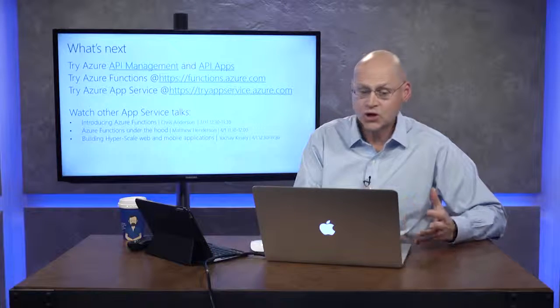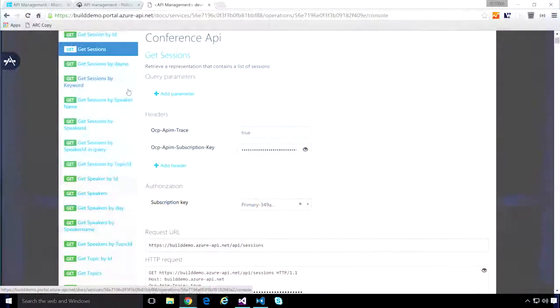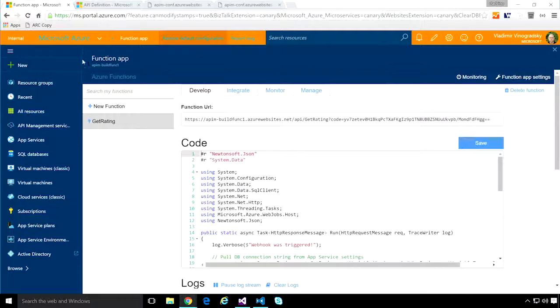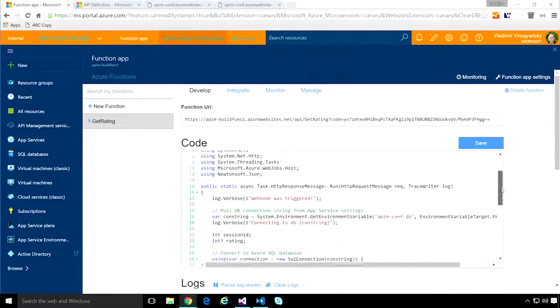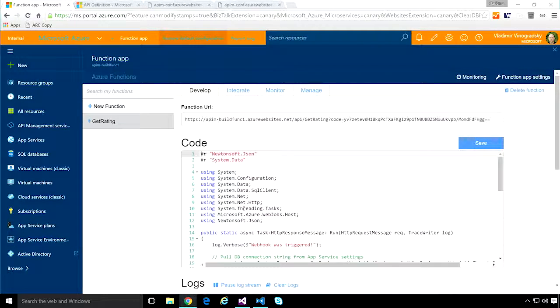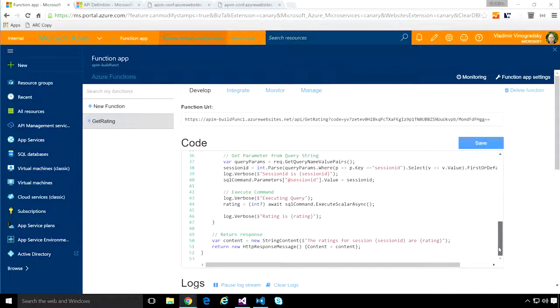And for the implementation of that microservice, they chose a new cool functionality from App Service called Azure Functions. So here's what they delivered. They created this Azure function over here. As you can see, they wrote it in C#, and this is a pretty basic function. This particular one just retrieves the rating, and all it does is essentially connect to the database and fetch some information from the database.